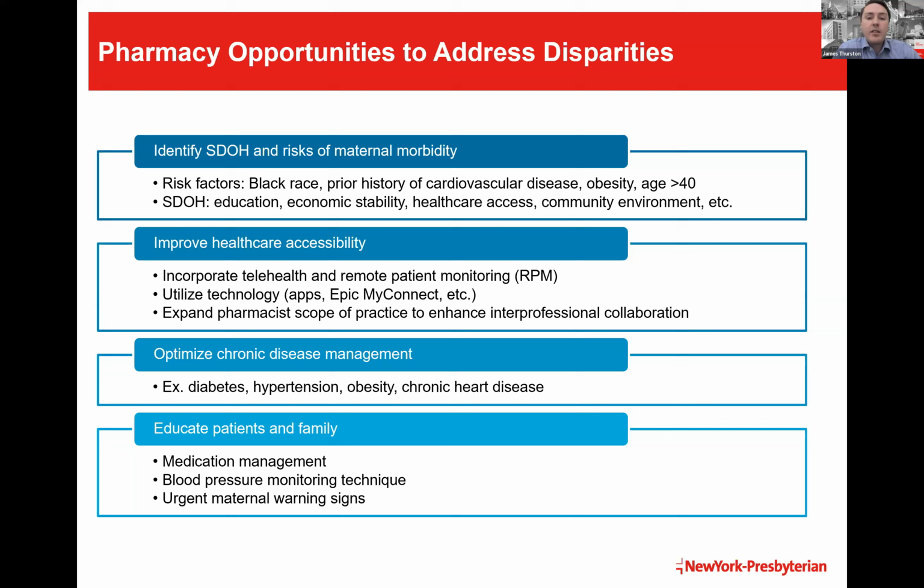And then finally, expanding the pharmacist's scope of practice to enhance interprofessional collaboration. So through an expanded scope of practice, such as a collaborative drug therapy management agreement, a CDTM agreement, which we have at our clinic, it allows us to independently see these patients, independently manage their medications in coordination with the team, which improves the timeliness of care without needing to extensively coordinate for every independent visit with the provider.